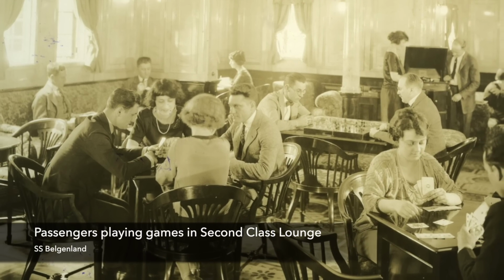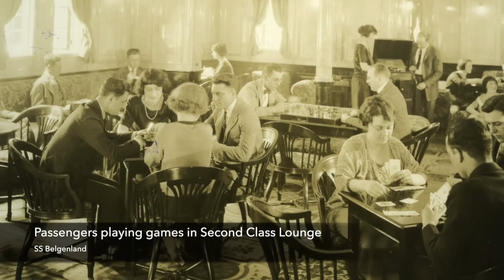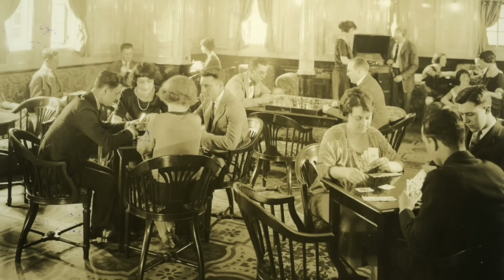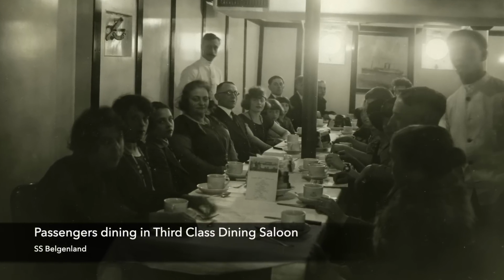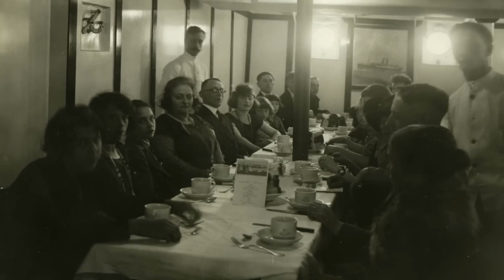Even with this reduction, plus an additional reduction down to 950 third-class berths a few years later, third class was usually well under capacity on Belgenland. But having been designed for as many as 2,000 people, the third-class public spaces were disproportionately large in the new era of limited immigration.